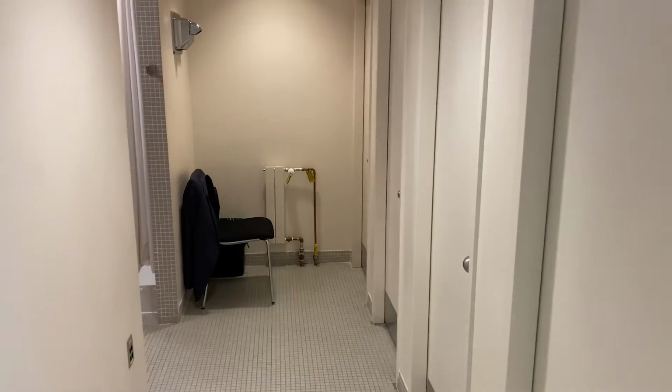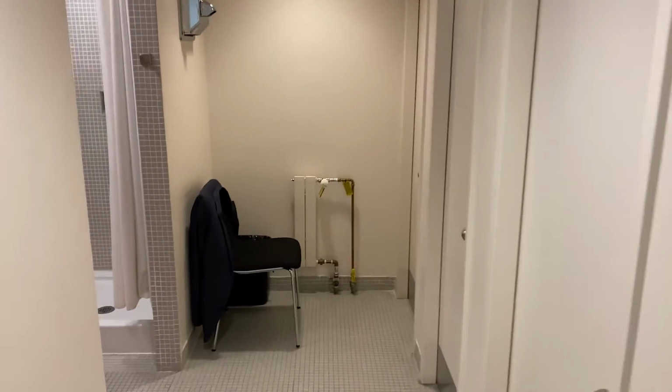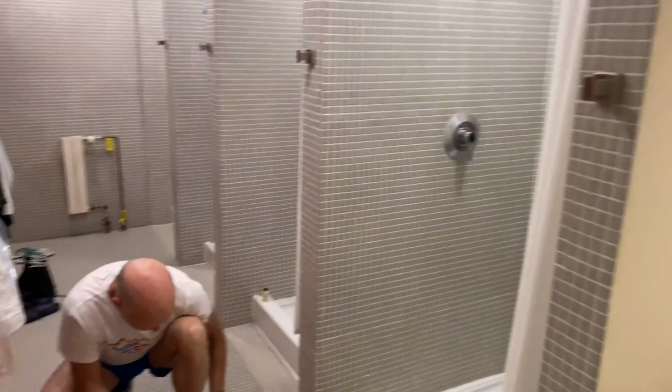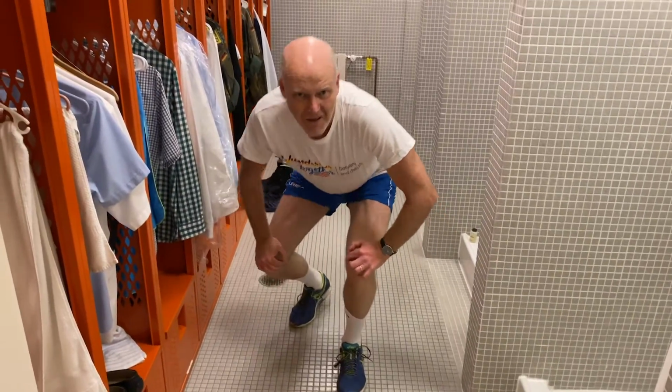And here's another secret of the embassy, our shower room in the basement for those working out in the lunch breaks. The embassy even has its own runners club. It's called Run DNV.